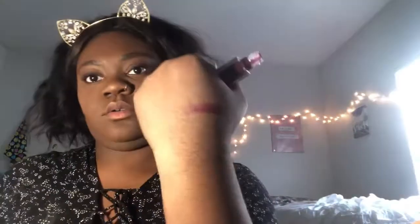Okay, so I'm now going to go in with a new lipstick that I just recently got. It's by Milani, in the shade number 42. And this is also my first time ever using this. This is what it looks like swatched. It's like a burgundy type velvety red.